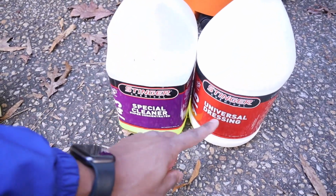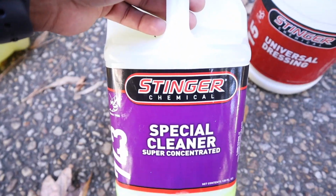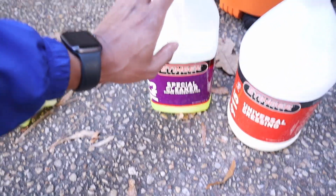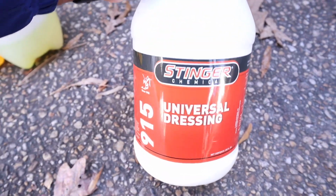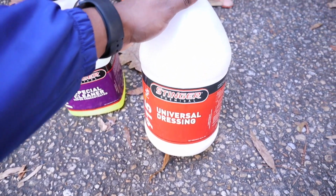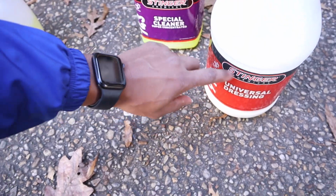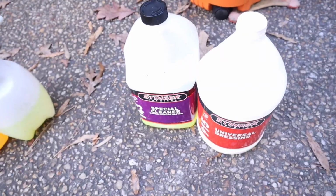These 2 mixed together. So we have Stinger Chemical Special Cleaner. You guys can look that up on the internet. I don't know if they sell it online, but I buy this from Nash locally. And then we have Stinger Universal Dressing. I use this dressing for floor mats or the trim as well. It's a universal dressing, so I just mix this with that and then some water, and then we go ahead and detail it.